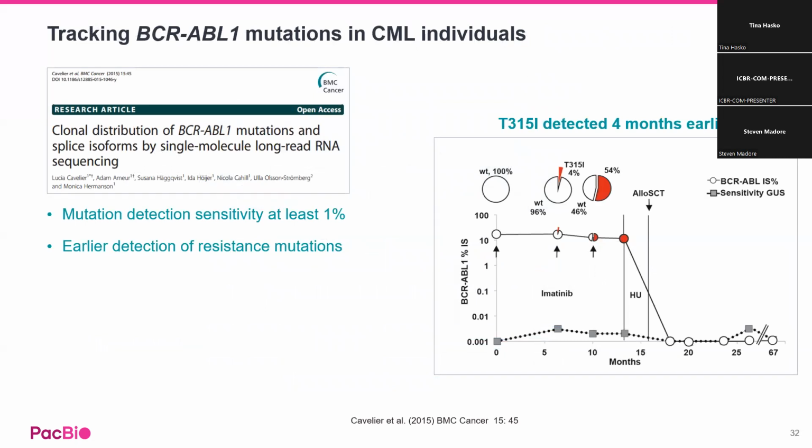So how much can we add to BCR-ABL fusion and its mutations? It's been studied over and over and over again. Everybody knows, like high school kids know what BCR-ABL fusion stands for and what it does. However, when you study that with long read sequencing, you can detect mutations which develop in that fusion 4 months earlier than the standard sequencing if you use HiFi sequencing, because mutation detection can be as sensitive as 1%. And you can know exactly to which fusion that mutation belongs, because it's full length transcript sequencing.